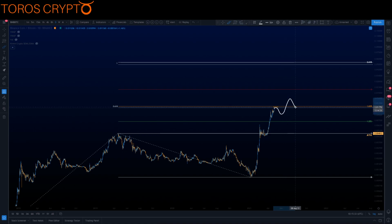But if at some point we do claim this as support, it sounds crazy, but I would be looking at this level as the next macro resistance on a Bitcoin pair. Okay, so just be aware of that.